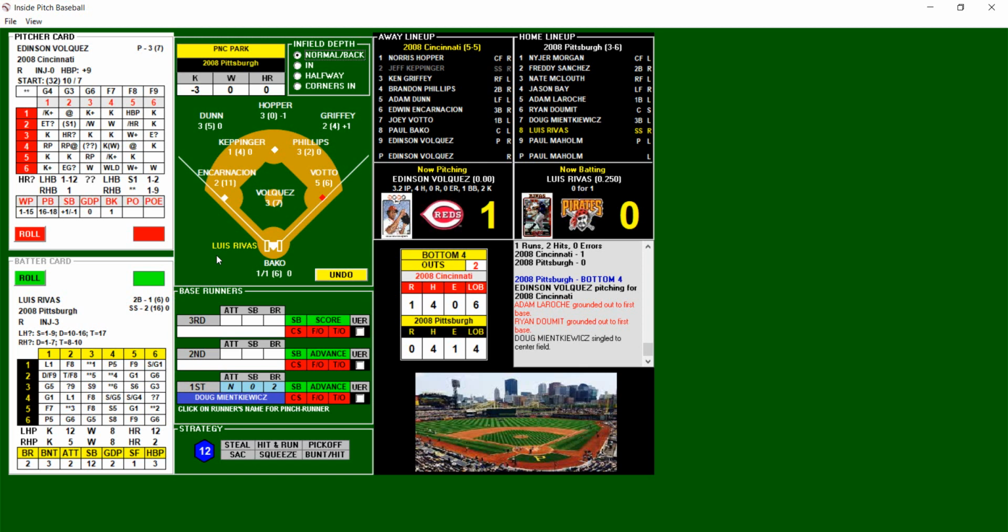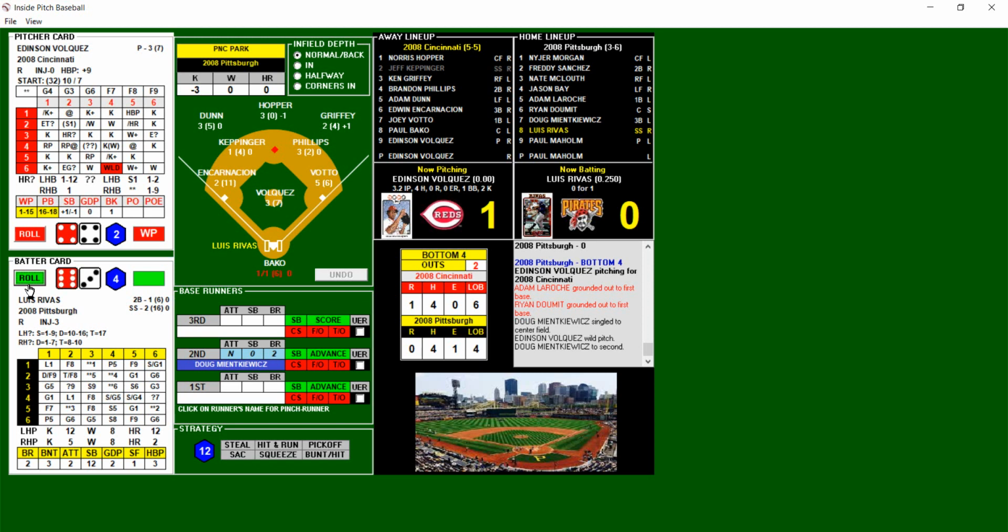We go now to the shortstop, Luis Rivera, who's 0 for 1. Strategy roll is a 12. 2 outs, runner on first. 4-6, wild pitch on a 2. And on a wild pitch, that sends Doug over to second. 4-6, and that's going to be a base hit to Hopper.